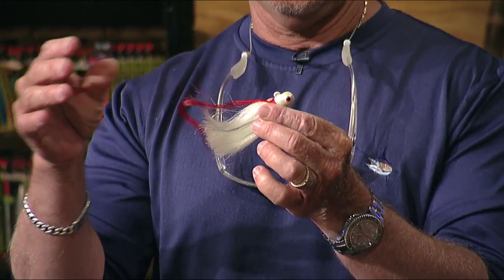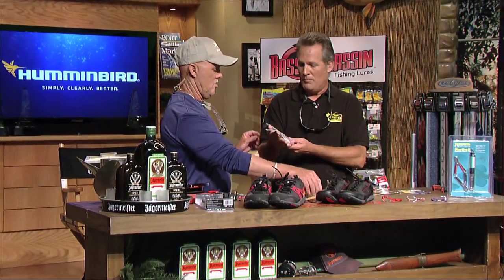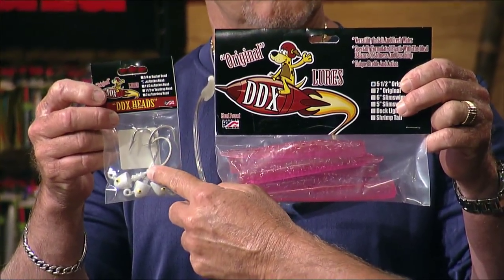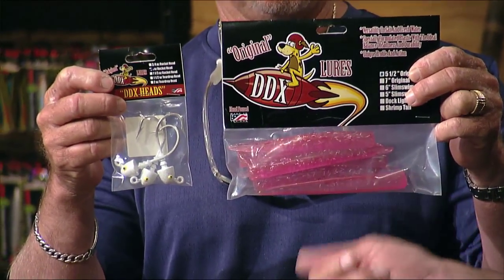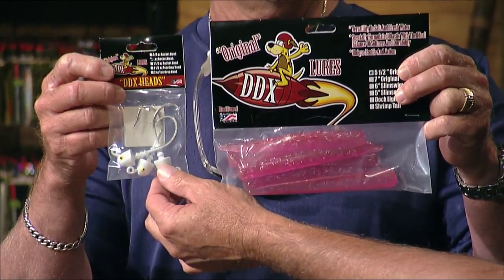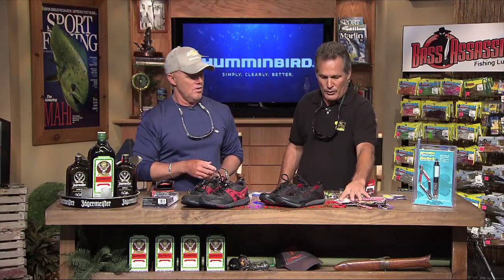And then also, which is old reliable, it's actually not too old, but these little guys right here, the DDXs, it's a grub tail type big rubber thing with a big hook. Now this is for snook fishing. This is for off your jetties working the current, and it's got this much heavier head on it, because anytime you have current, you're going to want weight. You're going to be able to work that bottom as much as you can, because those snook are on the bottom ready to ambush something going by. So it works really, really well.